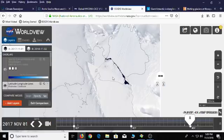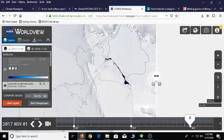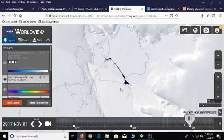Okay? And it almost looks like it's kind of going up into the same area. But this comparison I don't think is working very well. So let's stop the comparison. So there's November 1st, 2017. So try to remember that. And now 2018.